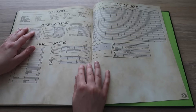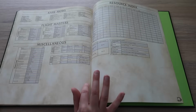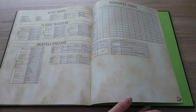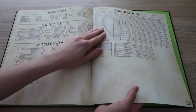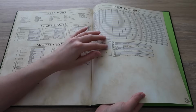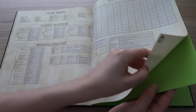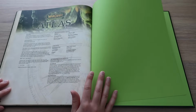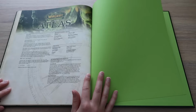Some names of the rare mobs, Light Masters, Miscellaneous, and the Resource Index, where you could find the jewels and gems: Aquamarine, Organic Crystal, Lazarothian Diamond, Azure Moonstone, Black Vitriol. The last page of the atlas with some beautiful art. It is copyrighted 2008, so this is a very long time ago.